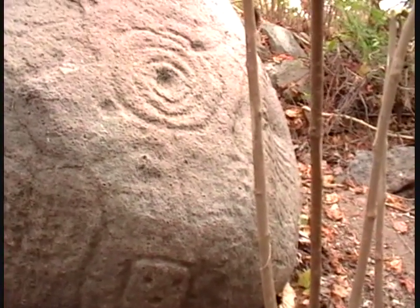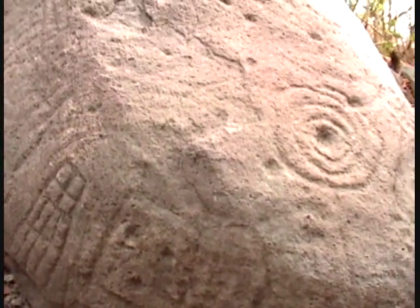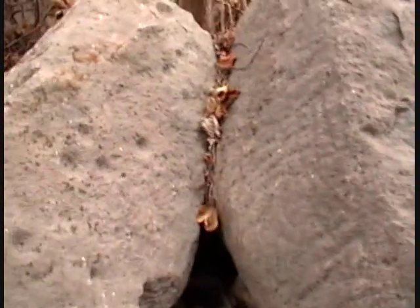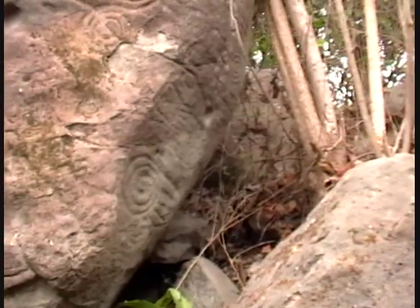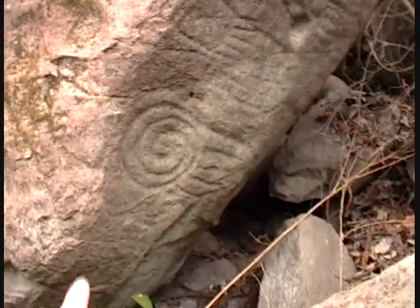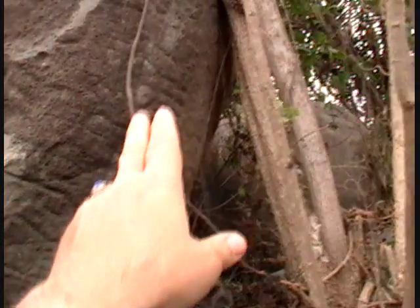There we go. There's a spiral above it. Okay, there's another symbol. And right next to that boulder, we have what I call the star chart boulder. It's enormous. But look at that. Look at the symbols right over here. Up the side of this boulder, there's spirals all up and down over here.